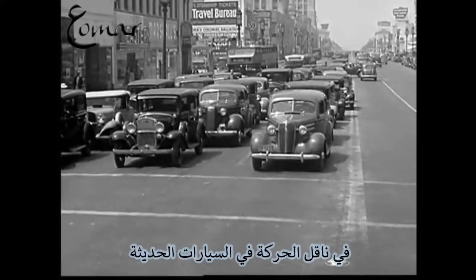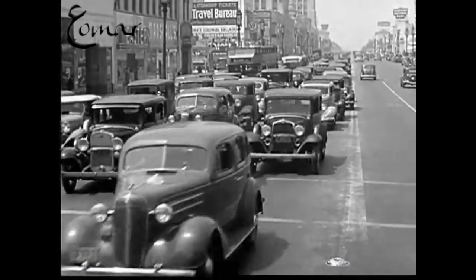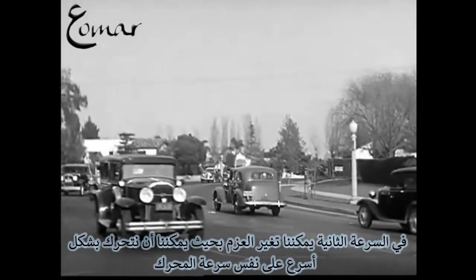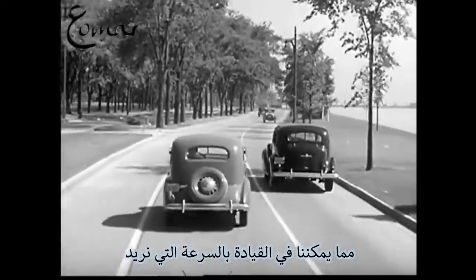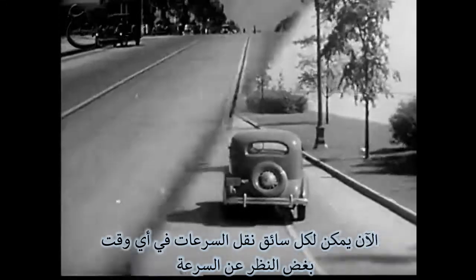In the transmission of the up-to-date automobile, we have a powerful low gear to give us a strong spinning leverage in starting. A fast-turning motor must set the weight of the car in motion. In second speed, we can change leverage to get going fast at the same engine speed. With the leverage of third gear, power goes directly to the rear wheels, and we can go as fast as we want. Now, every driver can shift gears at any time, regardless of speed.